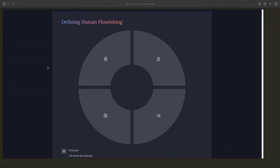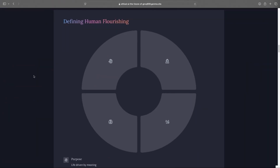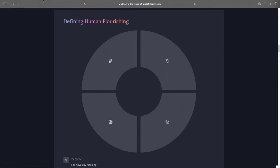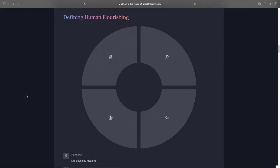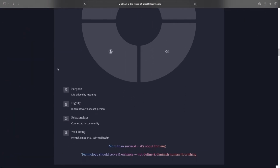That was a different type of way. I created this in Gamma AI because I wanted to honor that we are an AI conference. I did it like PowerPoint, then went up to Gamma AI, and I'm still trying to figure out how it works. So the 4 aspects of ethical AI are purpose, dignity, relationships, and well-being.